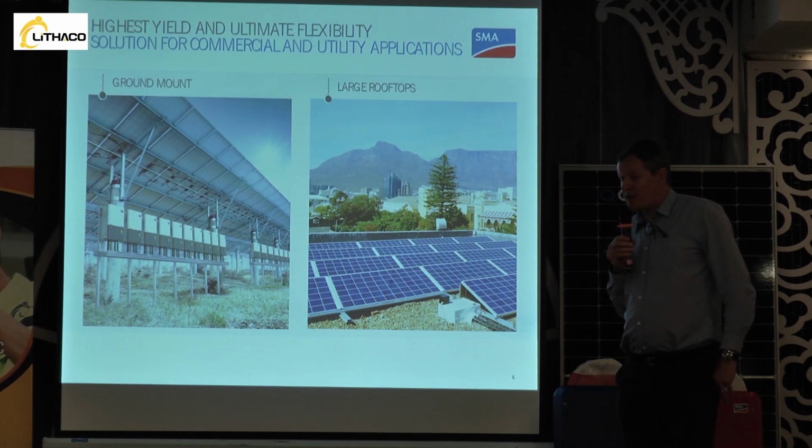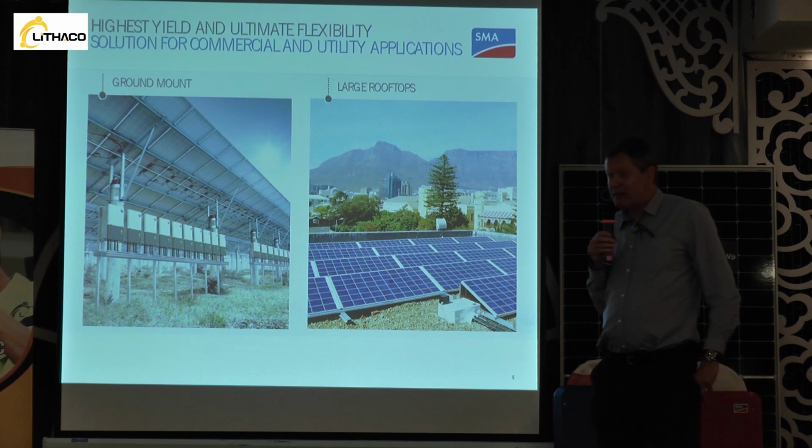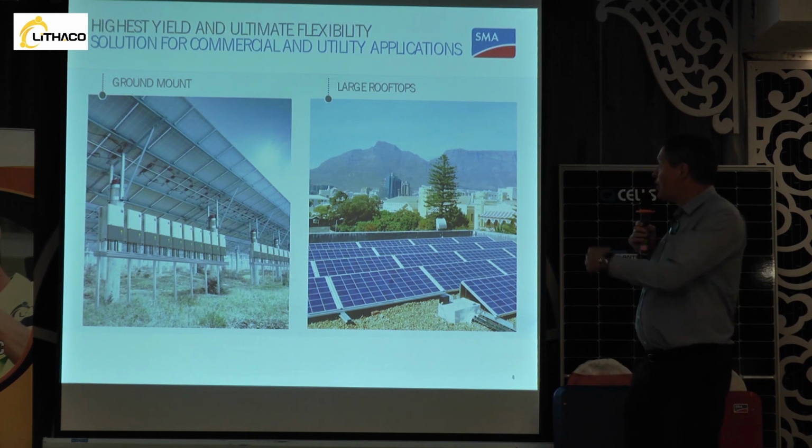You can use this inverter for large scale ground mount systems. So last year we built a 28 megawatt system actually in Bangladesh with this inverter, or you can use it for large rooftops. So it's perfect for the megawatt scale rooftop.